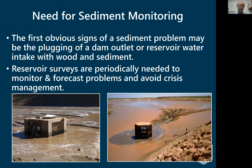And there is also a need for sediment monitoring. The first obvious signs of a sediment problem may be the plugging of a dam outlet or reservoir water intake with woody sediment. And reservoir surveys are periodically needed to monitor and forecast problems and avoid crisis management.